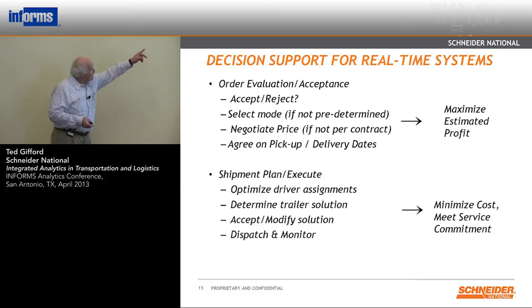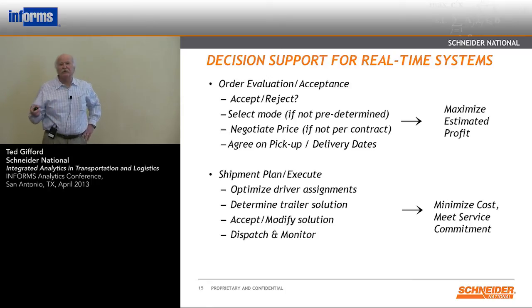And then in some cases we'll be able to negotiate a price, and others we won't. And then hopefully we have some flexibility to agree on when the pickup is and when the delivery will be. And on the next couple of slides you'll see why that's important.